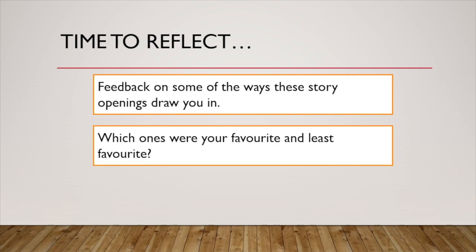You might have thought that you want to open with dialogue, which is fine. All of these openings are effective in their own way. It depends what type of story you're telling. So there's a bit of independence now. You need to decide which one is your favourite, which one is your least favourite. Come back to the video once you've done that.